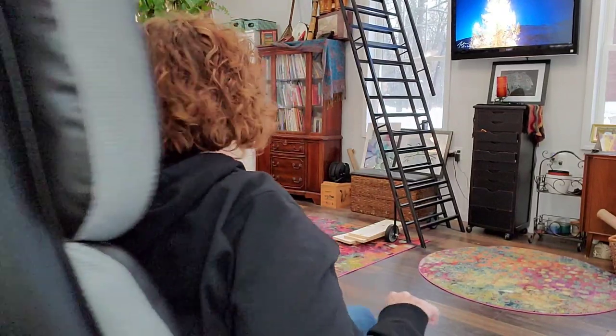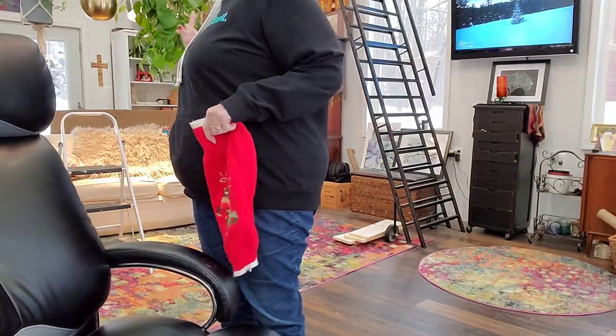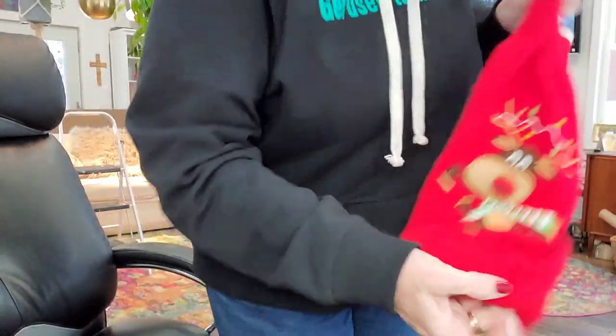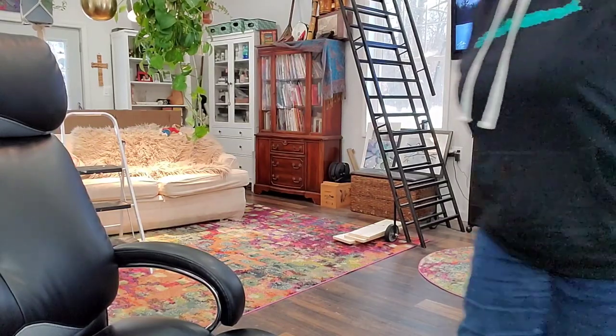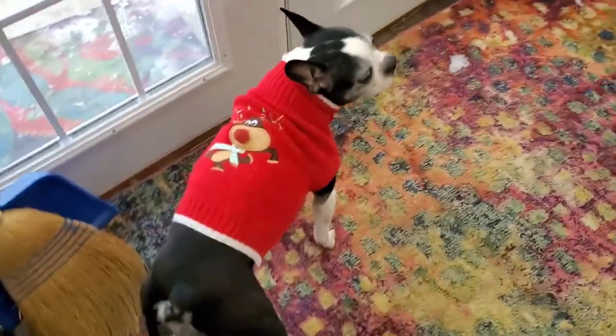You're wagging your tail. He's got a Christmas sweater, you guys. I will show it to you. Here, all of my stuff is all over the place because they've been working and I'm just leaving it. This is his Christmas sweater. So I'm gonna put your Christmas sweater on and then you can go out to play. But we gotta show everybody how pretty you look with your Christmas sweater on, okay? Here, let me show you guys what he looks like. Here he is in his pretty Christmas sweater.